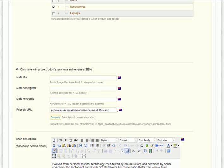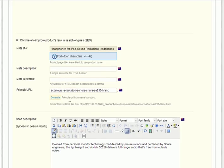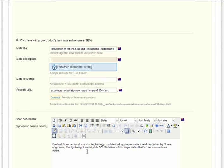The meta title is what you want to appear at the top of the page. If this is left blank, the default meta title will simply be the name of the product. You may want to restate the name of the product and include some keywords here. The description should be 1 to 2 sentences explaining the product. This is what shows up on the Google's listing page.